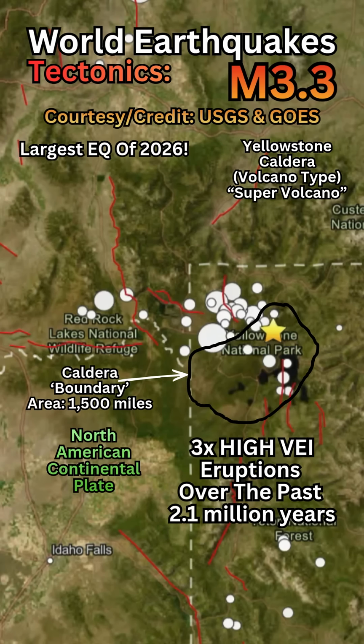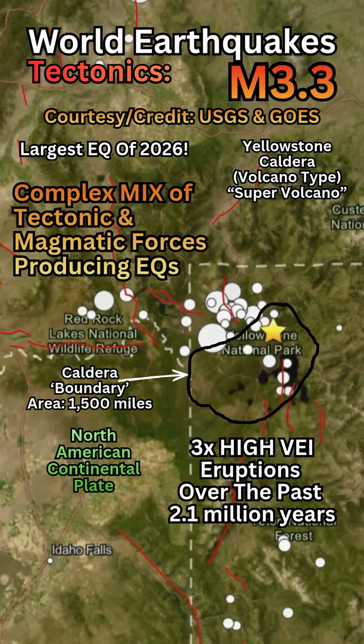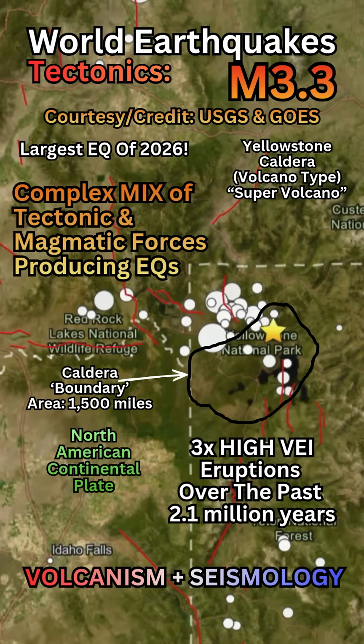Now, the red lines on the USGS image show the known fault lines, and we see a beautiful mixture of both tectonic earthquakes caused by the movement and release of energy between the rock fractures and the fault lines, and also the magmatic causes for earthquakes, which means that the hydrothermal fluids and magmatic material, mostly magma, is moving and being pushed and squeezed through the rock joints and faults in this region, causing the rock to move and therefore creating earthquakes.